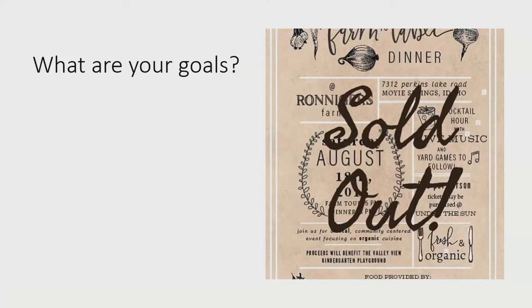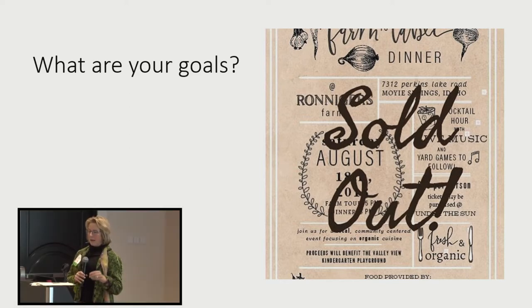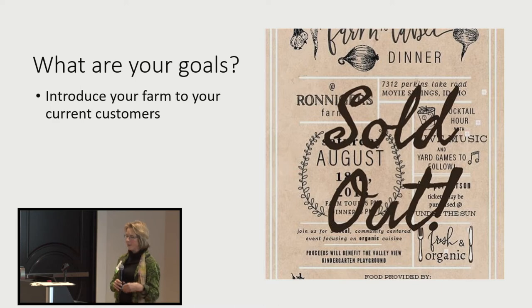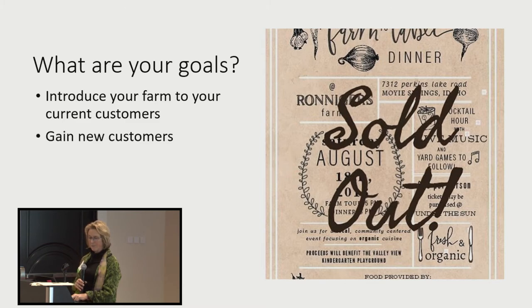It had a really beautiful graphic look to it. And as you can see, the setting is lovely. If you decide you're going to do one of these, I think the most important thing is to think about why. You know, what are your goals? Is it to introduce your farm to your current customers? Is it to gain new customers? Maybe it's a thank you for your customers. Maybe you want to make money.